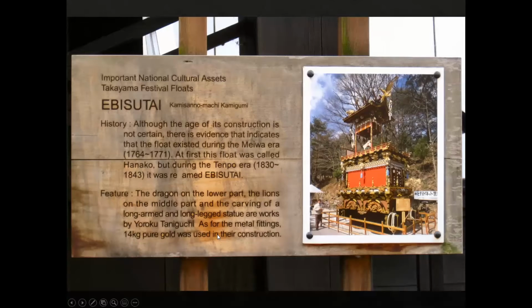They have the Japanese equivalent of the marches there, and they have these fantastic floats. They drag them out twice a year, and they parade through the streets of Takayama. And they are quite old.